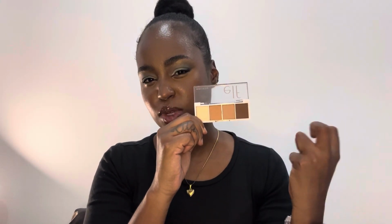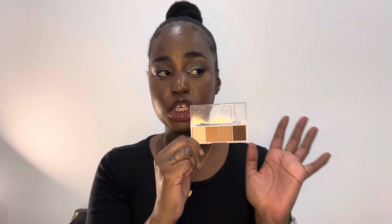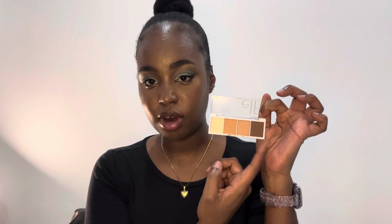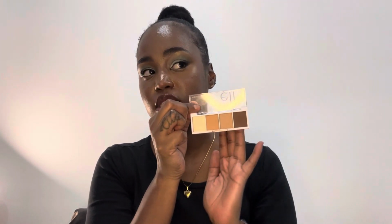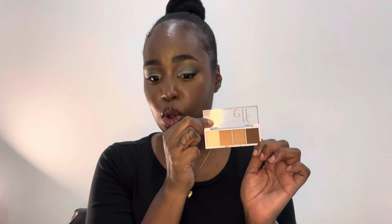This one is, I was buying colorful palettes but didn't have anything to put in my transition. So that's kind of what I bought this for, to always have something in my transition. And it still serves that purpose. If I need to blend something out, I reach for her. If a palette is missing an inner corner highlight, I'll reach for this. If a palette is missing a deep brown, I'll reach for this. It's just such a core palette in my collection, and I love her so much.